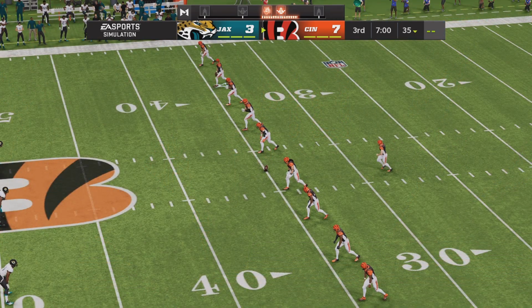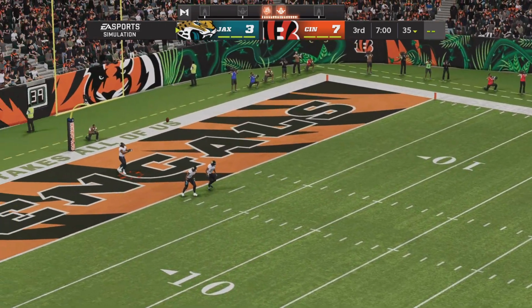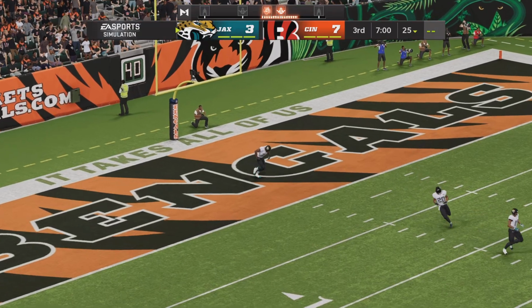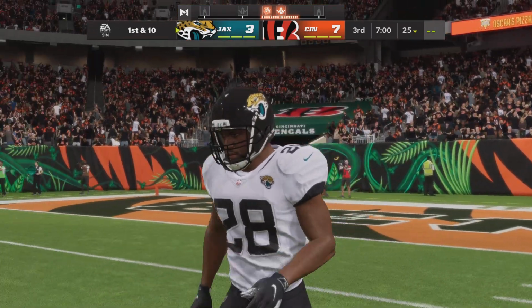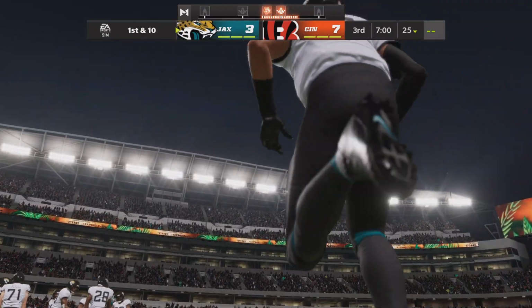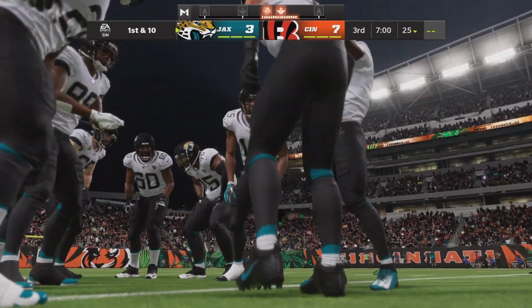The Jaguars with work to do. They trail here as we are back underway on EA Sports. And the half will begin with a touchback. That's it, baby. We're going to work. The Jaguars ready to get going to start quarter number 3. And they're still very much in this game, although they do trail.